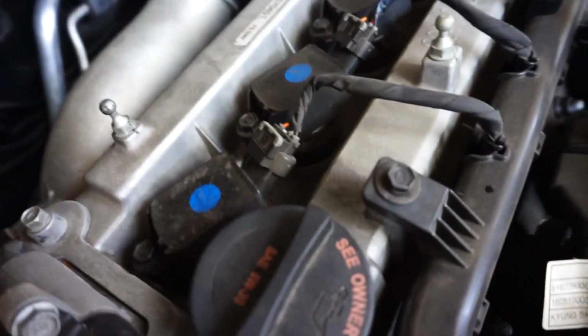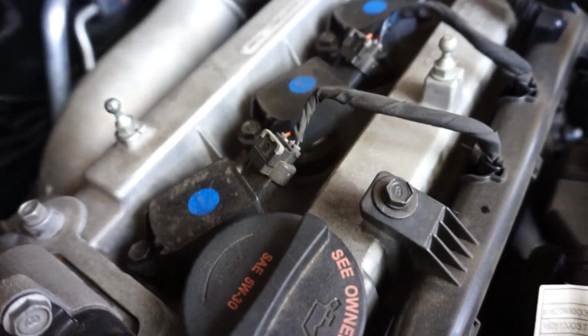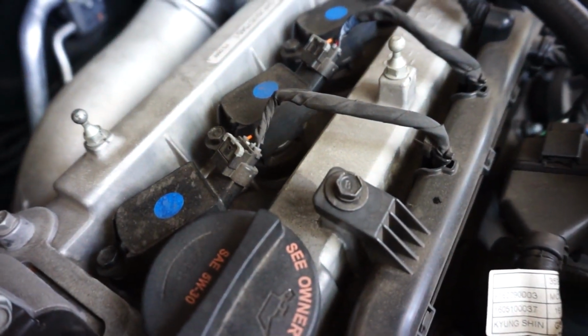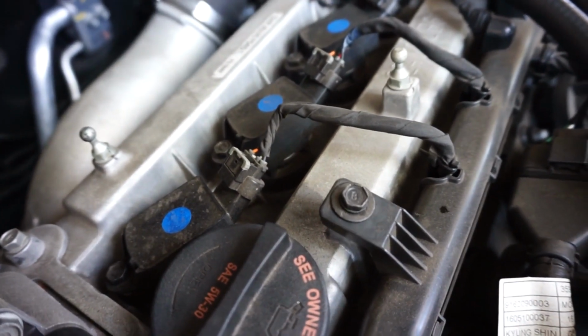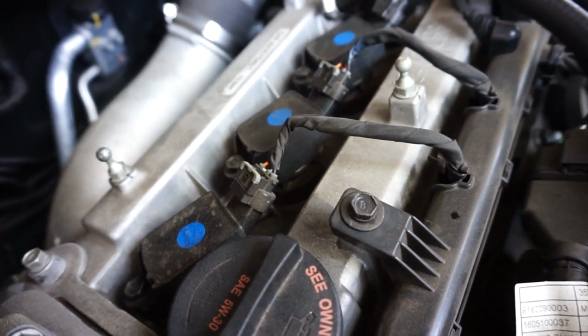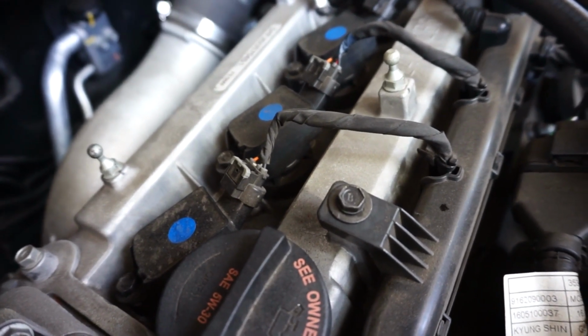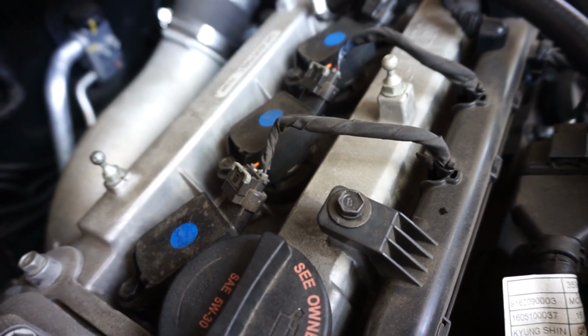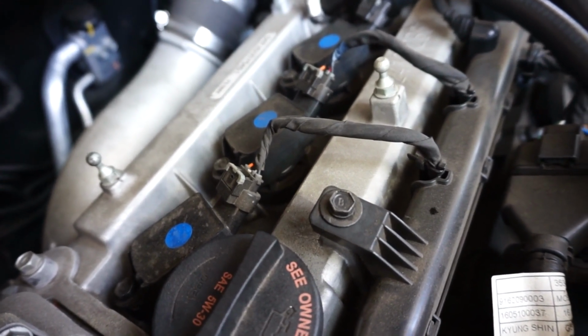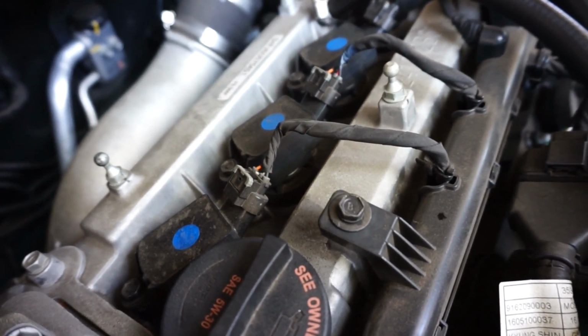Lastly, huge disclaimer for doing this: it is very well known that these connectors get brittle very easily and snap and break. They are actually part of the wiring system, so if you do manage to accidentally break one, there's really no way of fixing it. So just be very careful. I'm going to be praying right now that I don't accidentally break one myself. So with that being said, let's start removing.